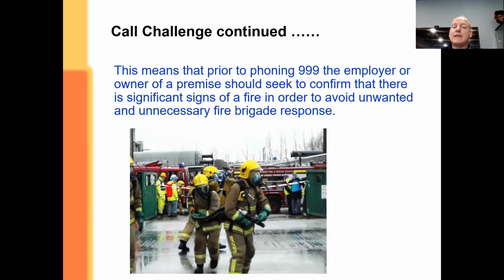All I would say is use it as a drill. Make sure that everybody got out safely. Discuss and use it as an opportunity for learning, and have a chat with the fire brigade to say, is there any further information or anything we can do in the future to help them out? Because they quite often like to visit site, as they do a couple of times a year, for a familiarization. So for me, it's not a wasted visit. It can be turned into an opportunity for learning.